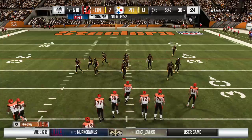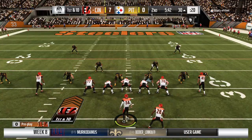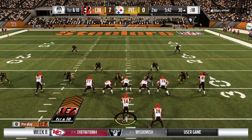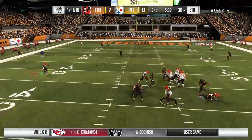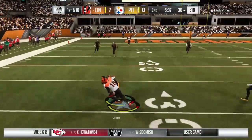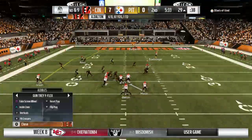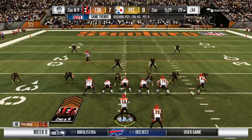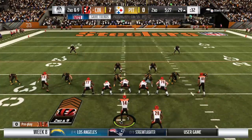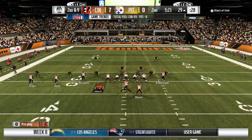So 1st and 10 now from the 30. Dalton, 1st and 10. Green with a catch left side. And he'll work it inside the 30 to the 29-yard line. Just a yard on the catch there. It'll be 2nd and 9. Well, they brought the pressure, and that meant man coverage behind him, so he's still able to complete the pass. Even as he took the hit.